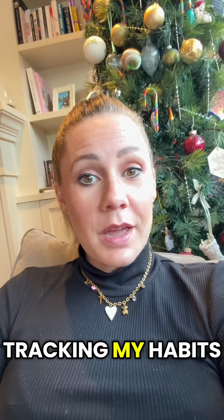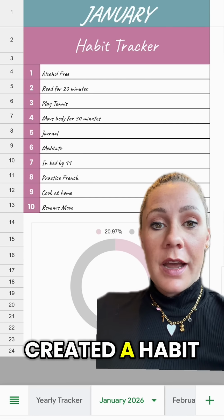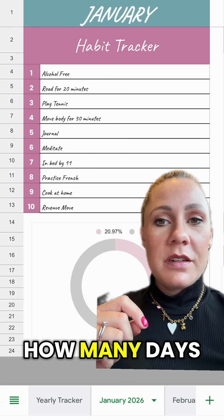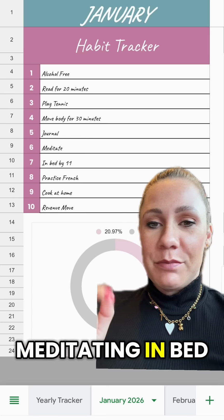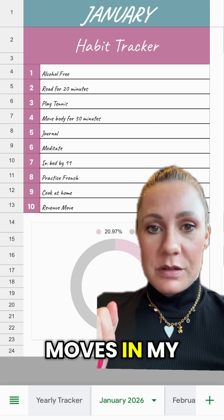I'm planning on tracking my habits for the entirety of 2026. A number of years ago, I created a habit tracker as part of my template vault, and these are the habits that I'm tracking in 2026. How many days I'm alcohol free, how many days I read for 20 minutes, how many days I play tennis, how many days I move my body for 30 minutes, journaling, meditating in bed by 11, practicing my French, cooking at home, and making revenue moves in my business.